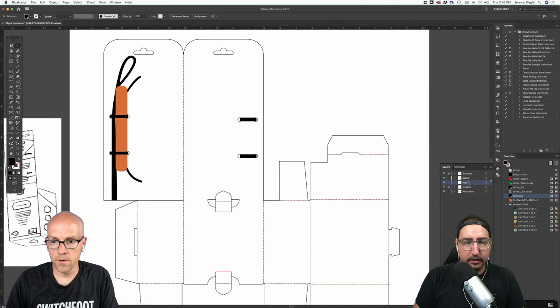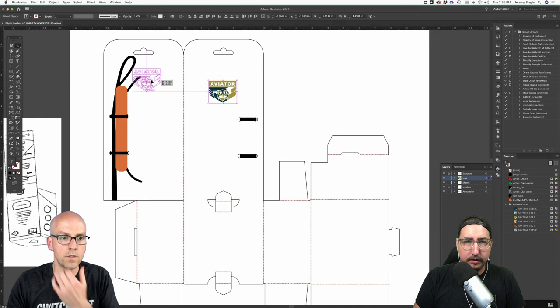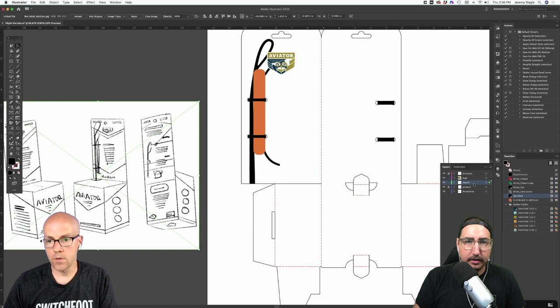If you think about your logo going, say, on the front here, I don't mind this being a little bit back here, because in my sketch you'll see I'm also putting a lot of the branding on the front. So in order to keep this centered on the package, this product will pop in front of it a little bit. But I'm not too worried about that.